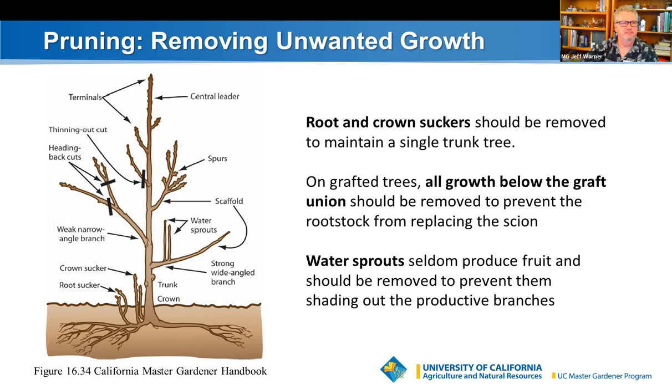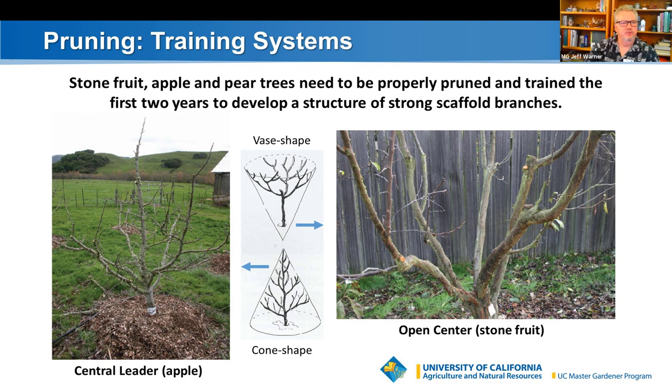You also want to bend your branches down to about 45 degree angles. That creates a more stable attachment, and it allows more light penetration. So you can also train them. There's two systems that are typically used. On the right is one for stone fruit. That's actually the easiest type of pruning system to do. You can do any tree this way.